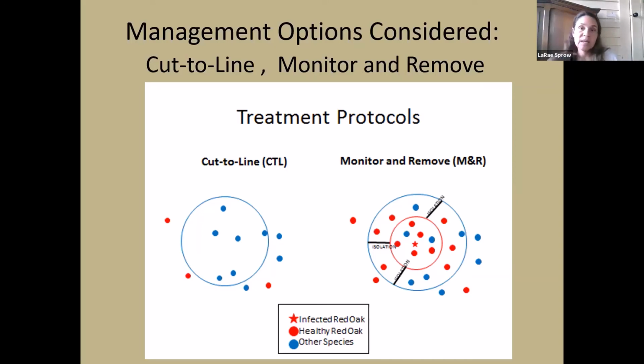And then monitor and remove would be you create that perimeter. The perimeter is created with that trench, that vibratory plow. You create that vibratory plow perimeter, and then you can create a bunch of other perimeters within too. If you look at this picture, you can see the outside is the primary line. In the middle, there's a secondary line that's pink. And then there are some other little lines called isolation lines. That might be, okay, there's a really healthy tree here, we're going to try to isolate that too.